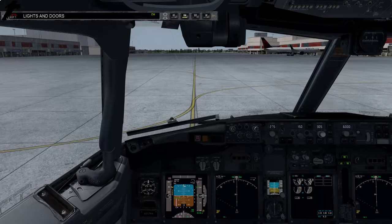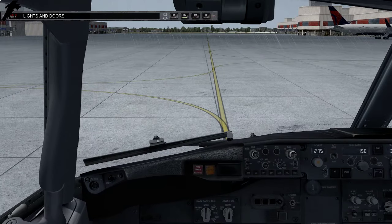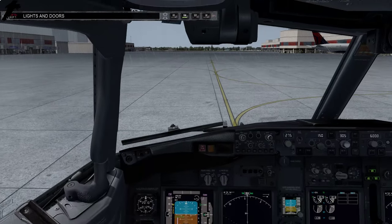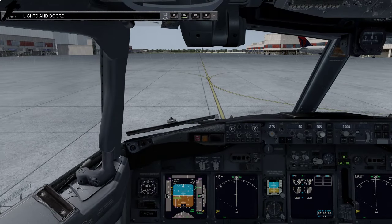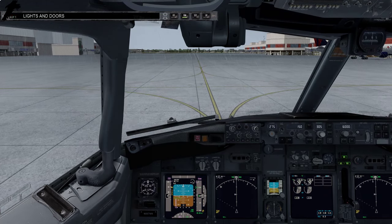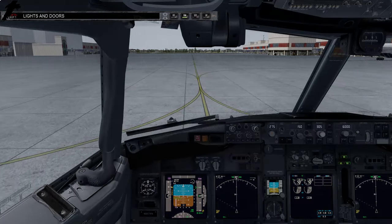Let's see if we have anything out there resembling GSX. Supposed to work at all default airports. We're going to find out.